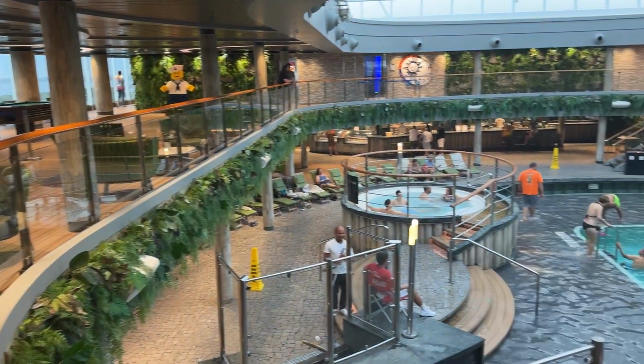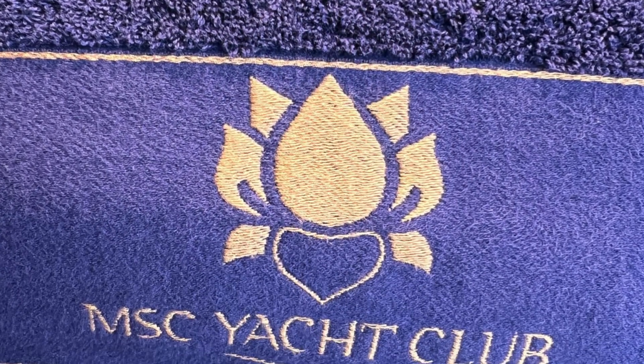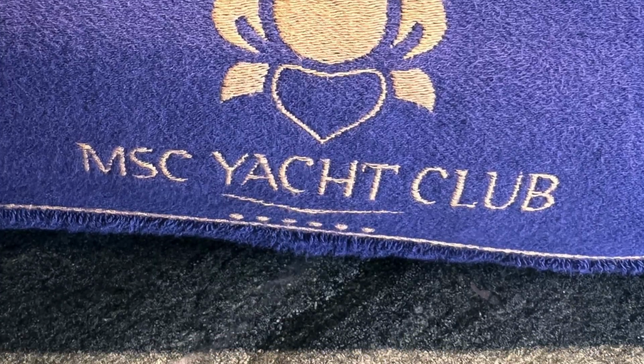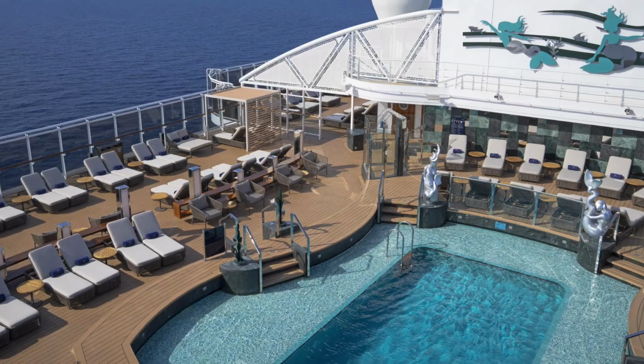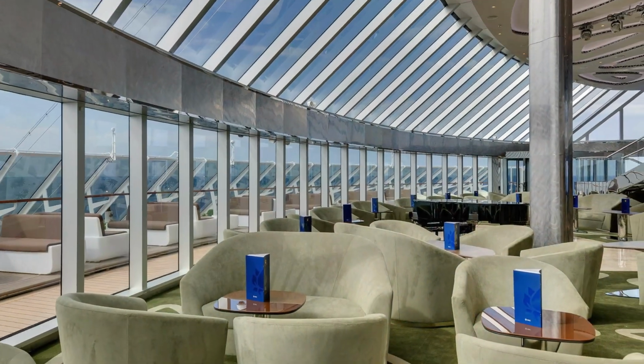Heptadecaphobia is the fear of 17. It's considered an unlucky number in Greece and Italy. Friday the 17th is deemed particularly unlucky. That's why there's no Deck 17 on the Seashore. Parts of Decks 18 and 19 are set aside for the MSC Yacht Club. That's a luxury ship within a ship. I can't tell you much about the Yacht Club other than it gets rave reviews and is out of my price range.